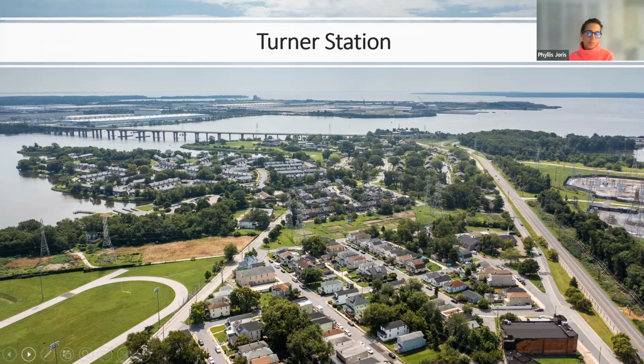So it's, you know, a lot of those challenges that other communities inside the Ertl face as well. There is a very active improvement association. Turner Station Conservation Teams was founded in 2006, and they have been working very, very hard ever since, together with Baltimore County government, local nonprofits like us, to revitalize the neighborhood. Next slide.